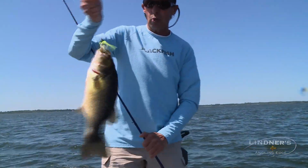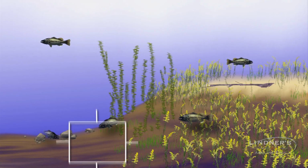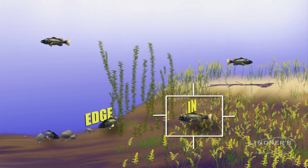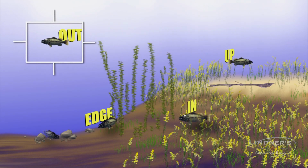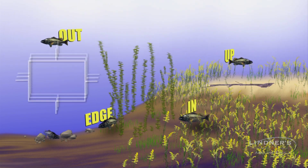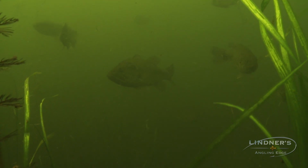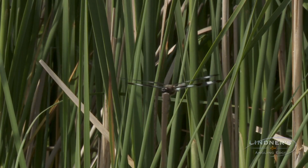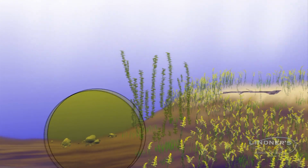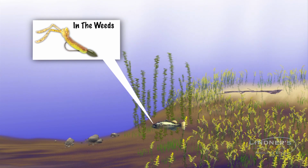You know, when you're fishing weeds, one of the real keys is where the fish is positioned in the weeds. Throughout the summer months, these fish move up and down in the weeds based on a couple of different things. Number one is food. The bluegills and the different forage that they feed on move up and down in the water column, as well as weather.